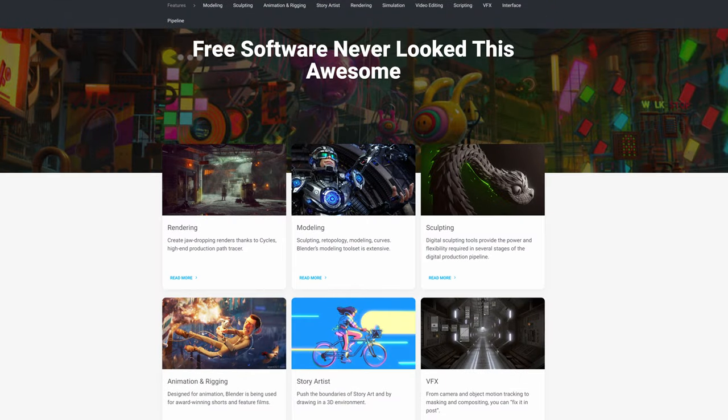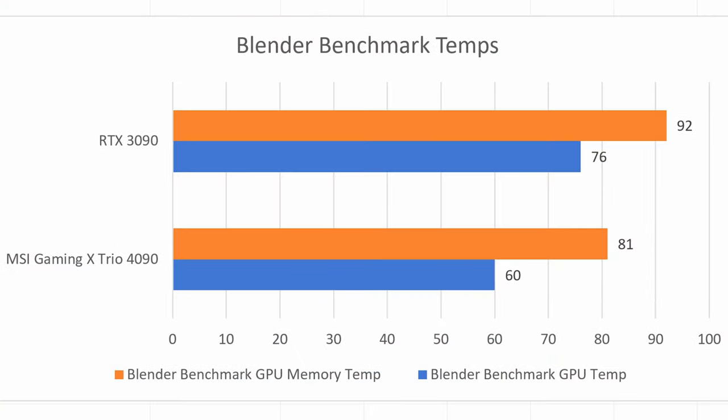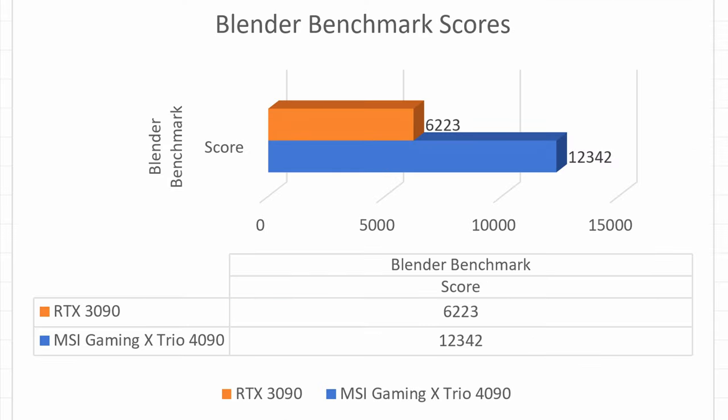Now, there are a lot of other benchmarks that I ran. Let's go through some of them right now. One of my favorite benchmarks to run is actually Blender Benchmark because it allows me to see some of the maximum temperatures when a GPU is stressed in real world scenarios. And so you'll see here that for the 3090, the VRAM, the memory, maxed out at about 92 degrees and the GPU itself maxed out at 76 degrees. While the MSI Gaming X Trio 4090 maxed out at 81 for the VRAM and only 60 degrees Celsius for the actual GPU itself. And then the scores are pretty mind-blowing.